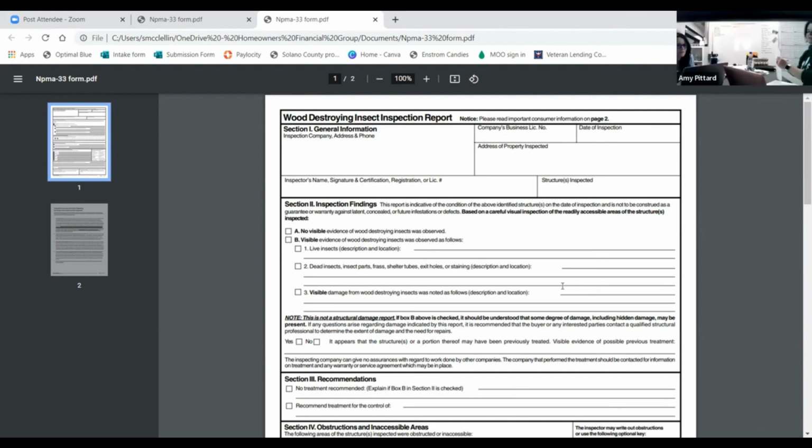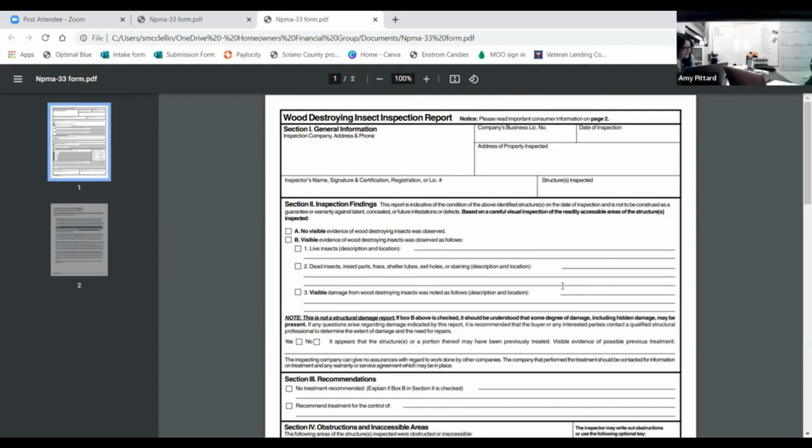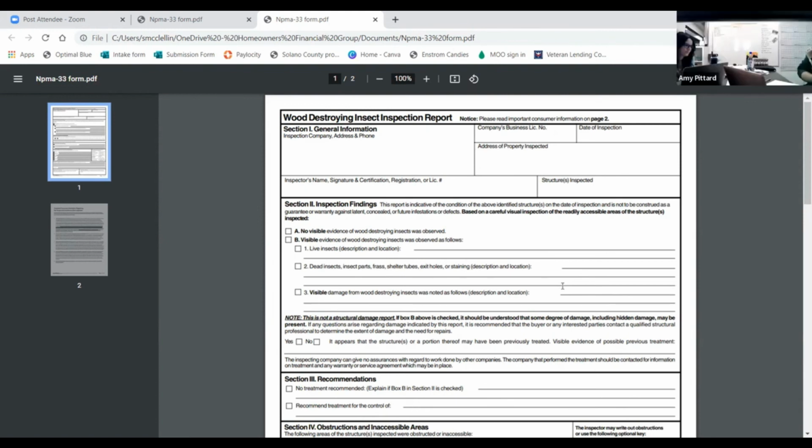That would be fabulous since our appraisers are extorting us, right, Sonia? Right. Yes. Or we need to get more. We just need to encourage more people to be appraisers. There we go.